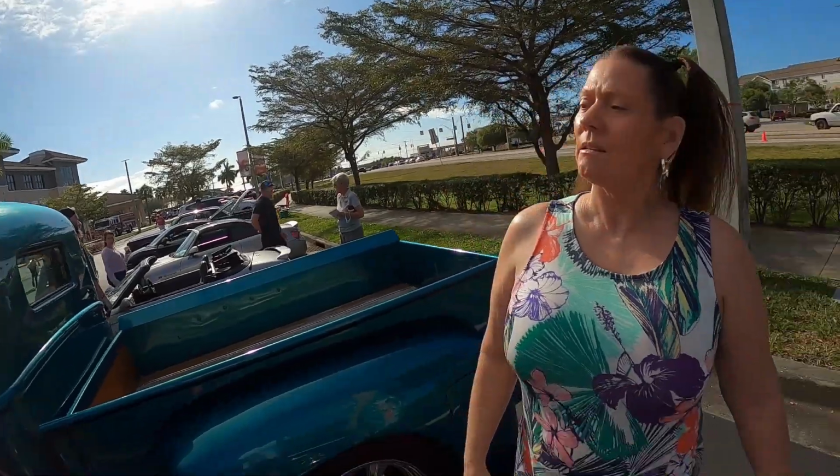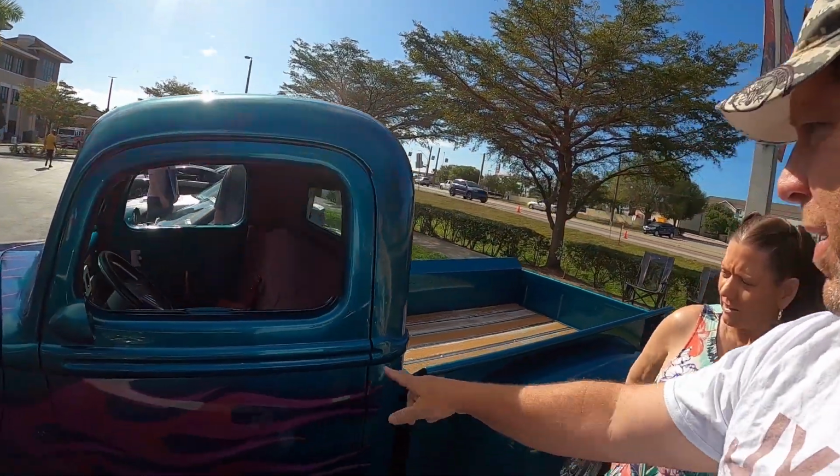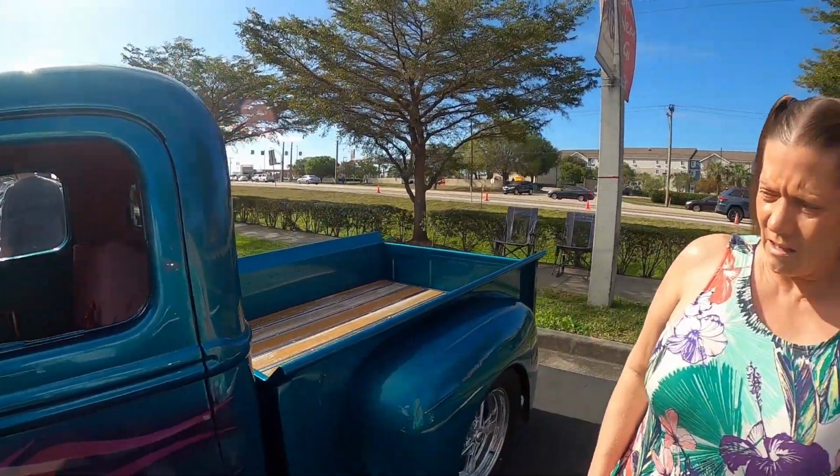Okay. All right, so April was looking at this truck, and she was asking, like you're saying, there's no doors. No door handles. So how do they get in, you think? Exactly. Well, unless the window's down, I don't know.